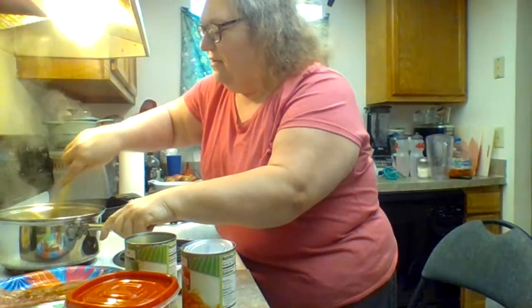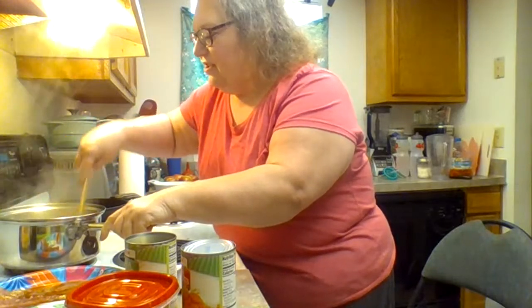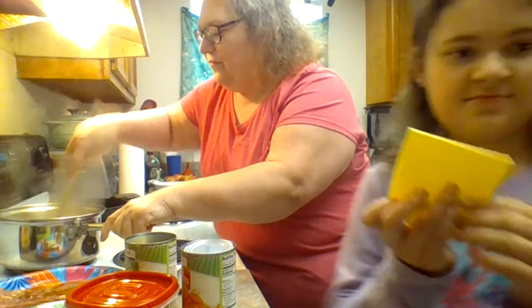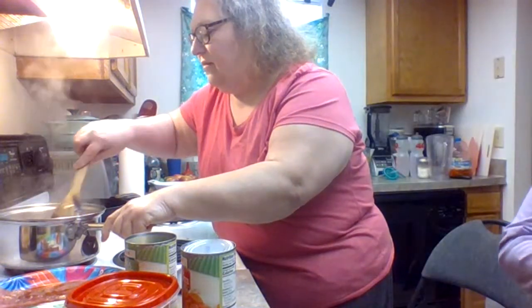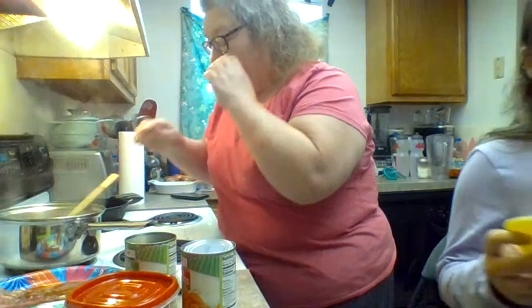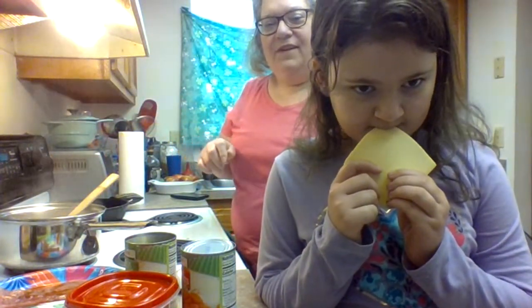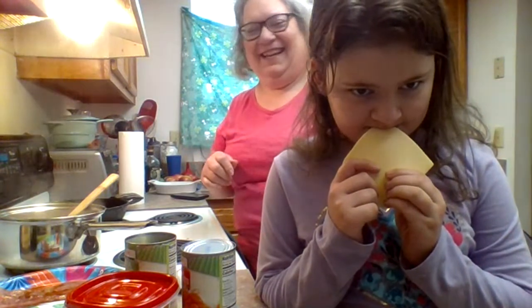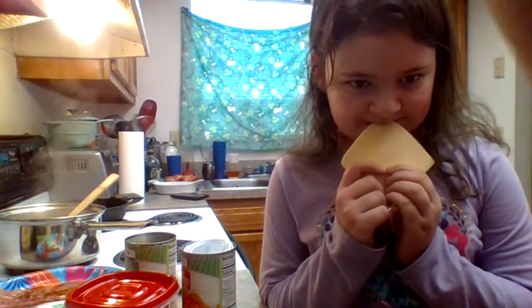I still use the shredded cheese. To me, that's just easier. Would you like this in a separate bowl? Yes. All right, this is how I eat my slices of cheese, like a little mouse.